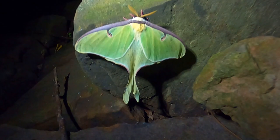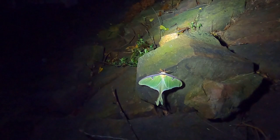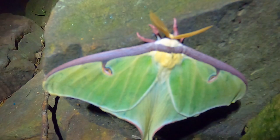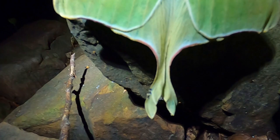There he is. I keep calling it a he. It's definitely a smaller one than I've seen in the past. Looks a lot stronger and crisper, doesn't it? When I first showed it on video, it was all just kind of damp and weak and fragile looking. Luna moth action. It's not gonna get much better than that. If it wasn't for that little damage right there, that's almost picture perfect.